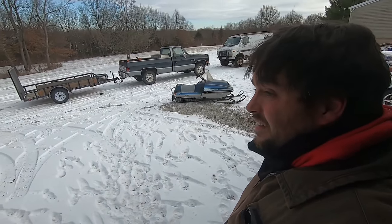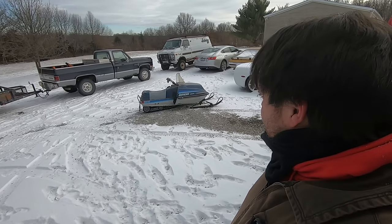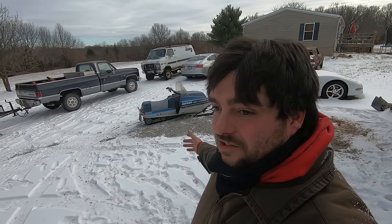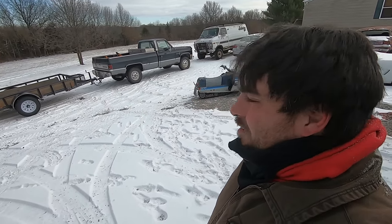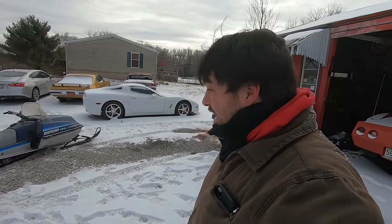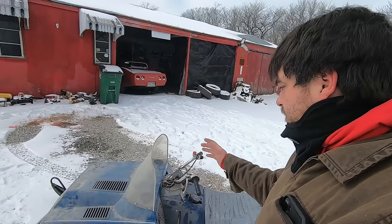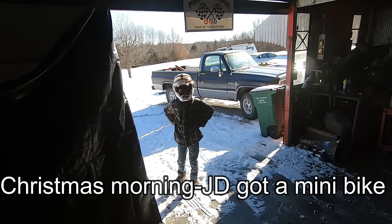Crap, that is so much fun. It's like a dirt bike with the stability of a four-wheeler. I've never experienced that, and I don't even have a lot of snow here. That is so much fun, and it handles so good. It's pretty quick. I think I'll recover that seat and clean her up a little bit. I don't know, I'll see how slippery it is.